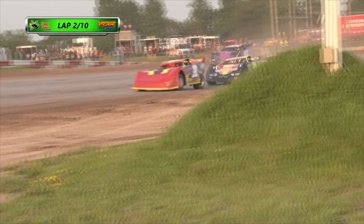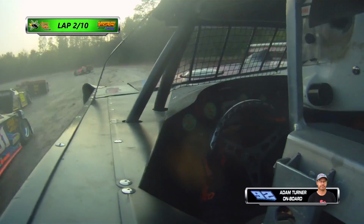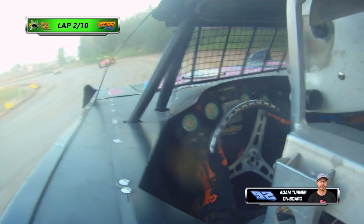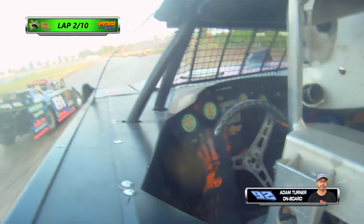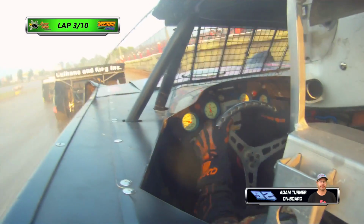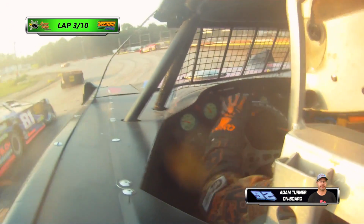Mike Trapp up to second, Darren Peters and Phil Potts. And Potts has come back from row number 4 up to run in 4th position right now. Potts had a good run in time trials. It was disallowed because he was light on the scales. Adam Turner looks to the outside of the 92. Remember, Potts and Turner had that epic finish at Cornwall last year for the race win, and just in front of them, Darren Peters, who won the last race at Ohsweken.